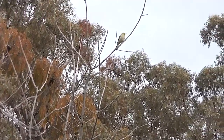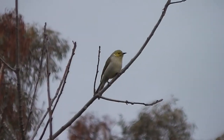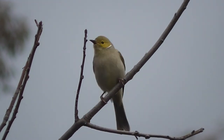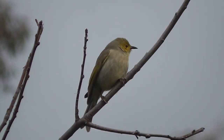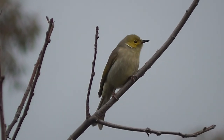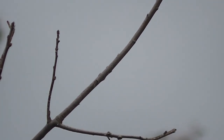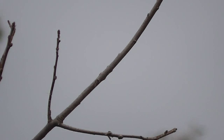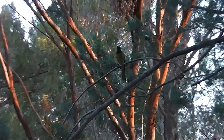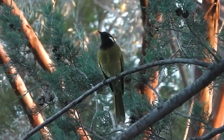Is that who I think it is? Is it the golden whistler? Who are you? Or are you just a silver eye? I see you're some type of honeyeater. You're not the usual white-eared honeyeater that I see. Perhaps you're the male or something. Yes, if that bird asked me to marry, I would. I'd say yes.